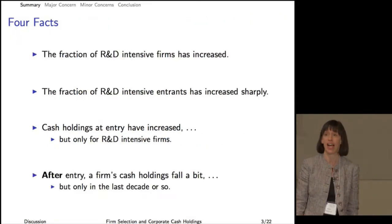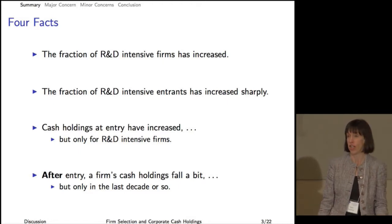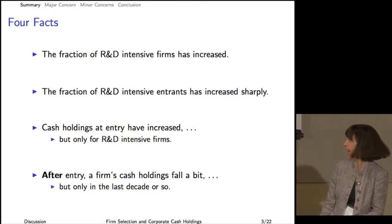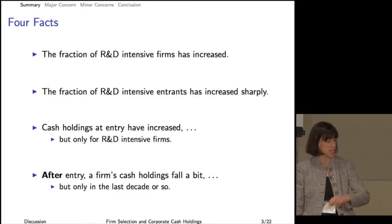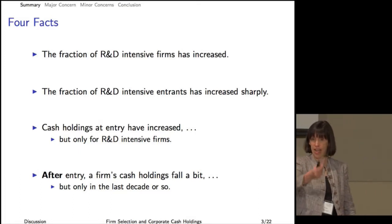So let me start with the facts. There are 4 of them. The fraction of R&D intensive firms has increased, and the fraction of R&D IPOs has really increased. Those are the 2 main facts. Cash holdings at entry have increased, but only for R&D intensive firms. For those firms, when they enter, they then take their cash balances down a bit, but only in the last 10 to 15 years. Those are the facts.